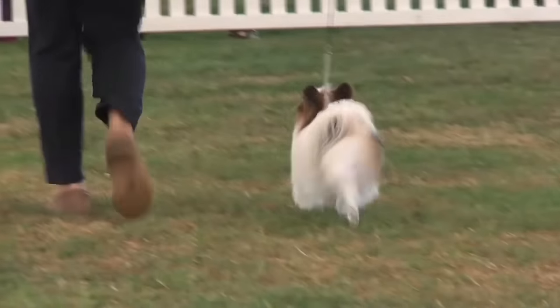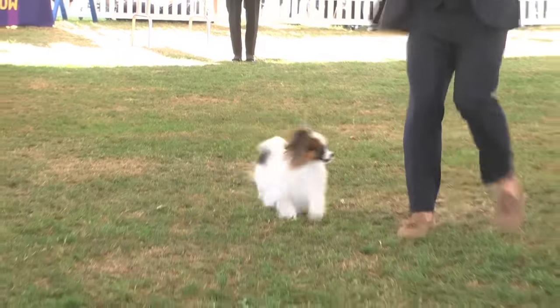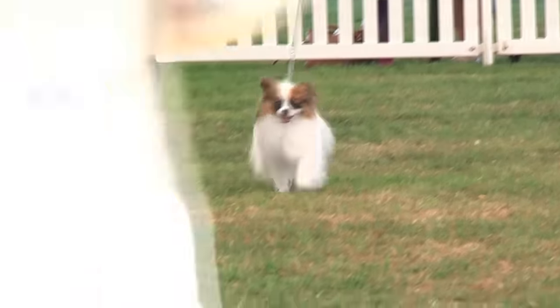Have a big round of applause for all of our group winners as they go around individually. This, of course, is the Papillon.